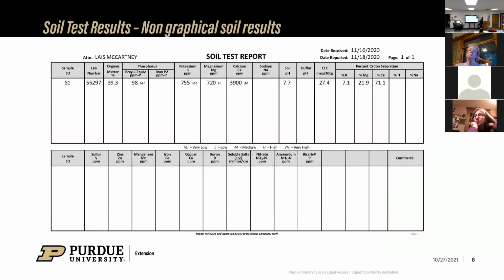So here's a soil test result. It's non-graphic, so it's not very pretty, but they basically have their sample ID and their lab number. That's just for the lab to keep track so they don't mix them up. They're looking at phosphorus, that's 98. That's actually VH, meaning very high. Phosphorus is easy to get high, especially if you're using animal-based manures. Animal-based manures have a lot of phosphorus in them. So just because some is good, more doesn't mean it's better. You have to remember that.